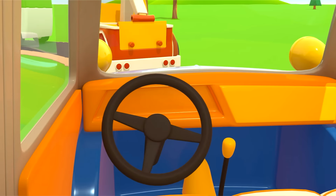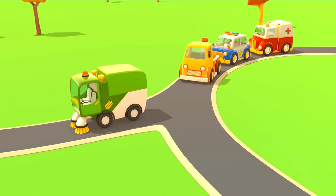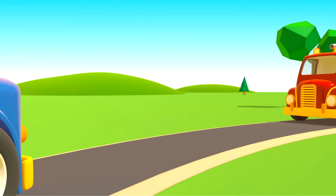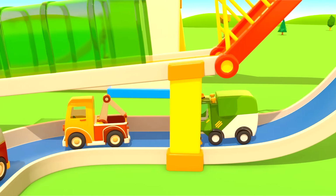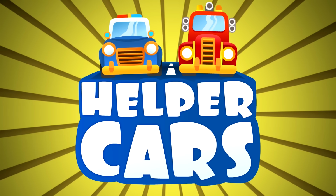Cars, cars, windshields, wheels, trucks and doors, they drive and honk. We ride along and then together sing a song. Cars! Cars, cars, cars, cars, made of many moving parts. Sing and they'll hear, beep and steer, and take you to high gear. Helper cars.